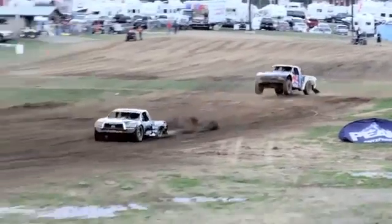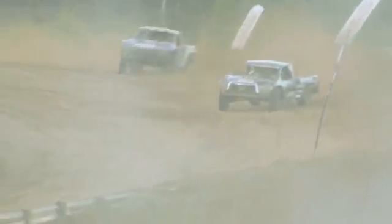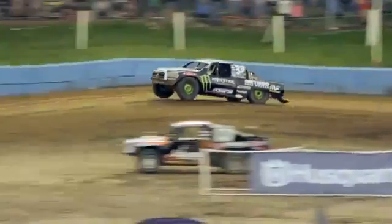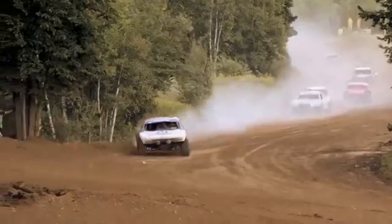And you can see how the gap between those three drivers is staying pretty constant. This is a great drive from CJ Greaves. He is a rookie to the Pro 2 class, but driving right now like a seasoned veteran, looking really comfortable out front. And he certainly doesn't have to worry about roost. Look how clean that truck is.